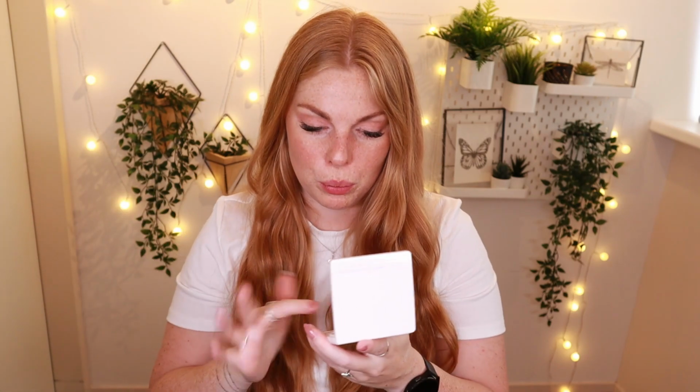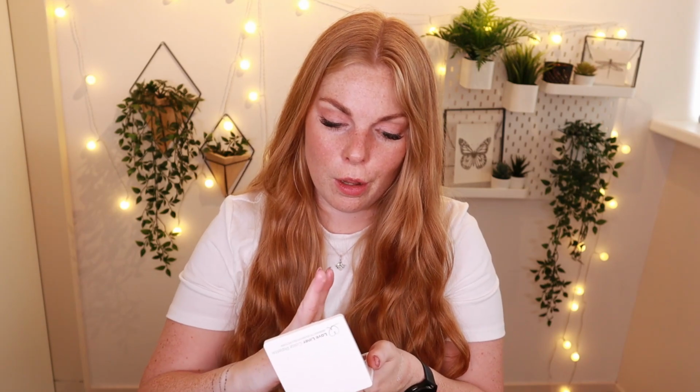I am pretty impressed, y'all. I'm going to have a lot of fun with this palette. The final swatch, in the middle of my hand. Stunning. Super happy with this one.